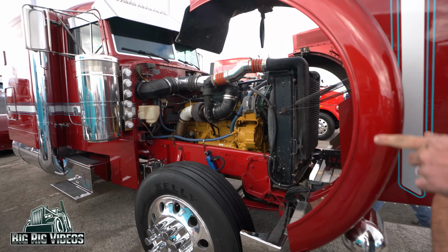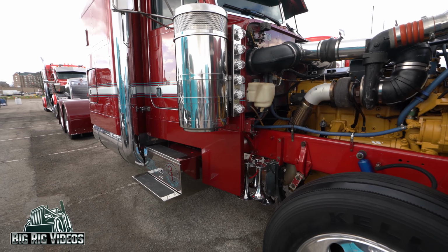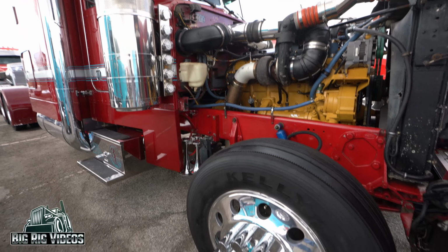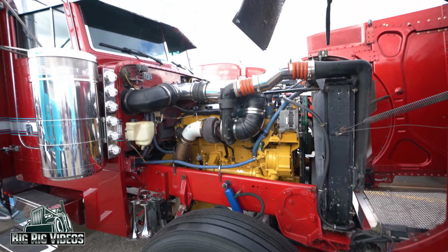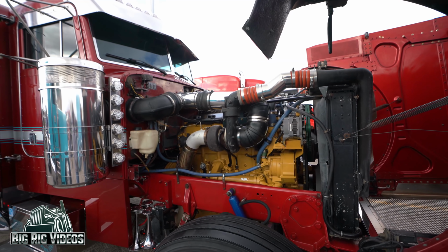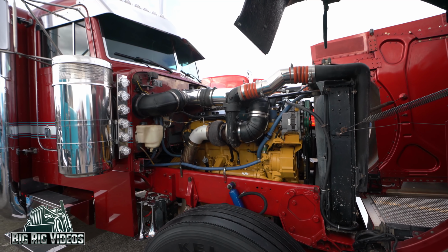It still has the original fuel tanks from '88 on it, but about a year ago I replaced all the wheels. It had the original wheels on it till about a year ago. I had 5 of them cracked, so I decided it was time to replace all the way around. Yeah, that's a good choice. I think you did. All right.